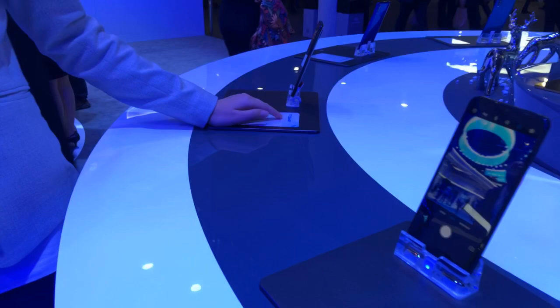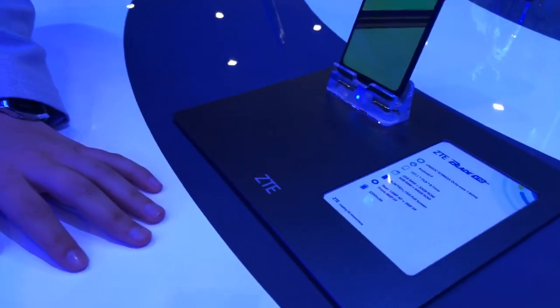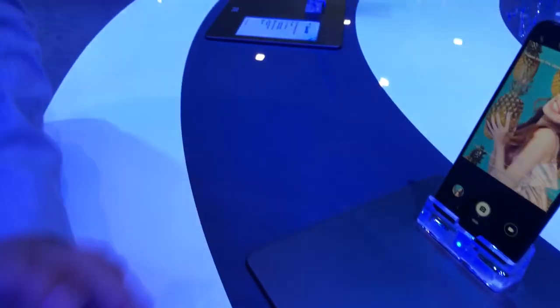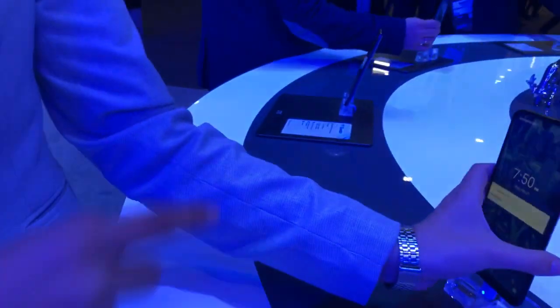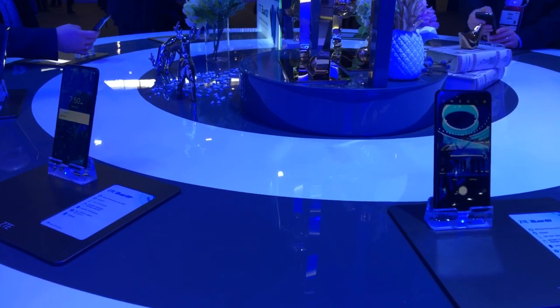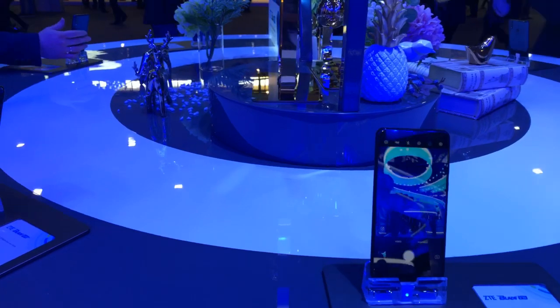And then we have the Blade V10 Vita, that is the light version of the Blade V10. So it has less pixel resolution for the cameras. The front camera has 8 megapixels and the back camera has 13 and 2. Both have fingerprint and Face ID. Similar to the Apple iPhone XR. Yeah. Thank you very much.